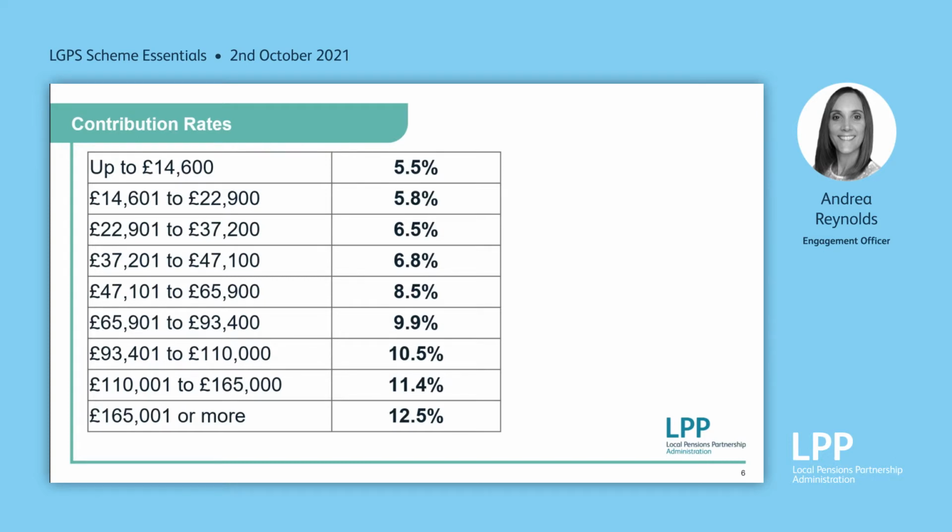As you progress through your career and your earnings increase, you will potentially move through the different bands, and your contribution rate will also incrementally increase. Your employer will reassess your contribution rate each April to ensure you're paying the correct amount. The contributions you pay do attract tax relief, and we will look at that on the next slide. And it should be noted your employer does also make a significant contribution into the fund too.